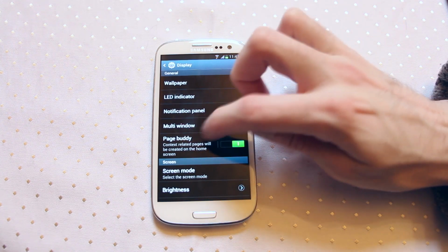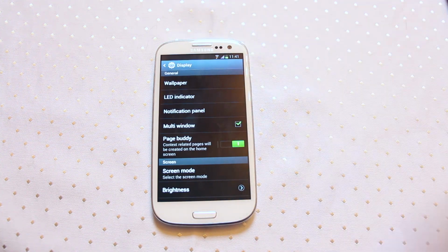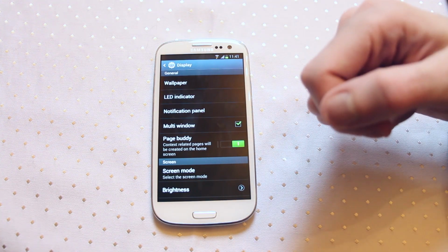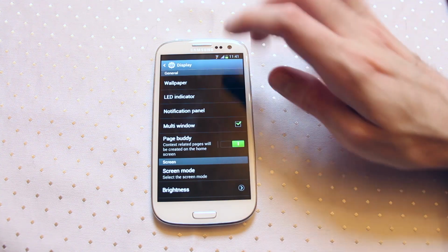Okay, so to enable that, you come into display, and then in here you've also got the new Page Buddy option as well, which provides contextual home screens depending on what you've plugged in or plugged out. So if you plug in your headphones, for instance, it will flip round to a music player.